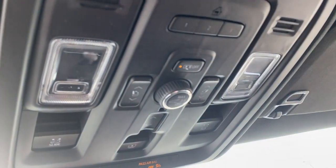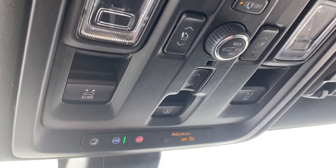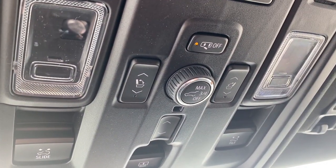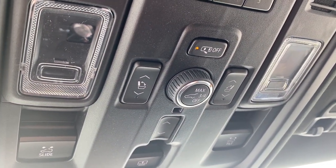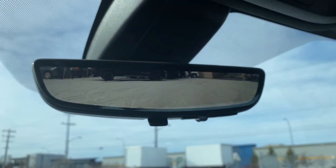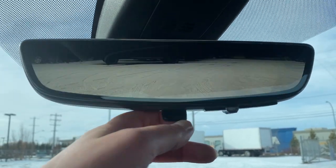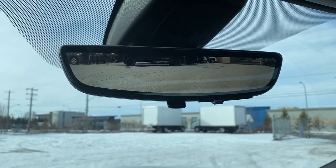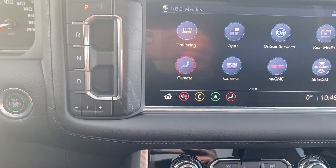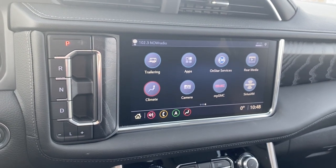Up above, the programmable garage door opener, power moonroof buttons, and OnStar. We've also got the power liftgate button and the buttons to fold our rear seating down. Here we have the rear view mirror camera. We're able to change that view back to normal by flicking the switch at the bottom of the mirror. To the far left is our engine push start button. We've also got the park reverse drive buttons.